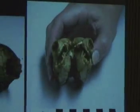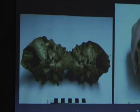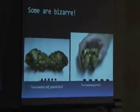Some are bizarre, though. On the left, that's two skulls of a calf, a two-headed calf, fused together. They had part of a common brain case. On the right, that's a two-headed pig, and the brain case was together. And you'll see a little video on that later, but those are pretty darn strange.